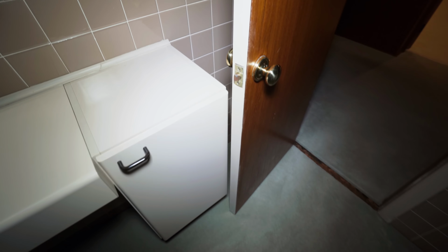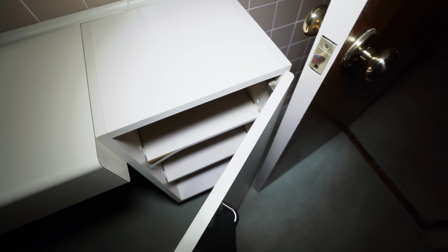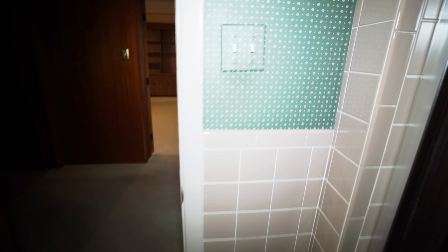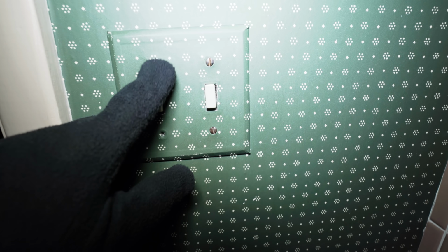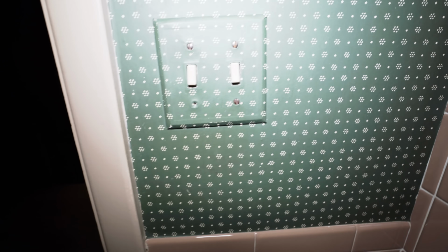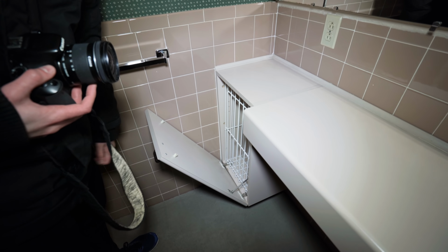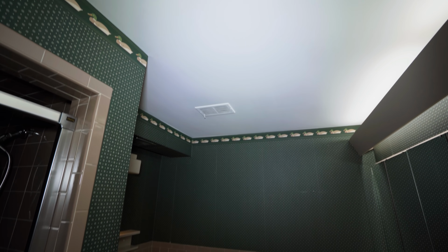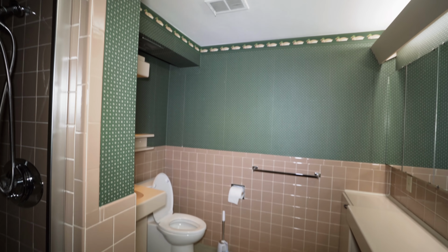Wait, what? Did you see how these open, Ethan? Or at least the one. Huh. Even covered the light switch panel with the wallpaper. What's that? I want you to open that. Pretty cool, eh? I don't know why it's like that, but it's cool. Mid-century at its finest. Hog stairs.